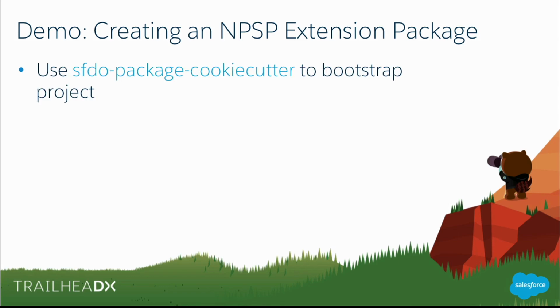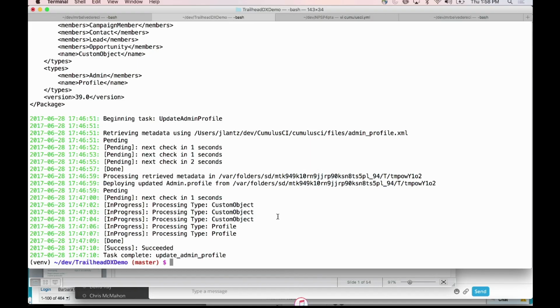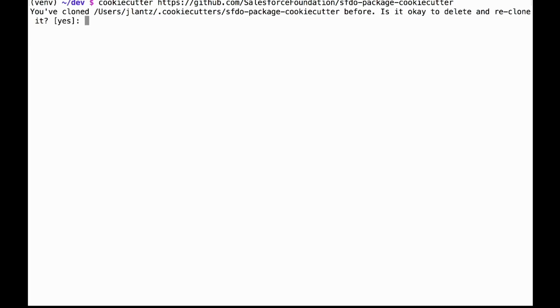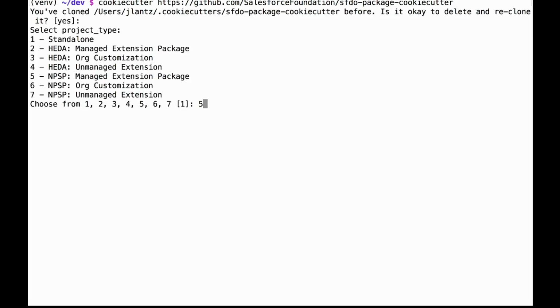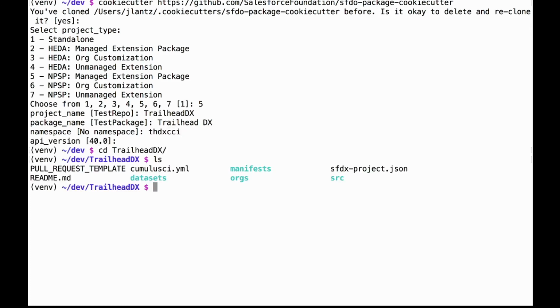I'll go ahead and kick this off. Just to give you an idea of what this looks like, we're going to use CumulusCI to spin up a new project and at least start the process of getting a devorg going. In here, I'm using a template that I created using a system called Cookiecutter. It gives me prompts to ask what type of project I want to create. This time I want to create a managed extension package for NPSP. I just have to give it some basic configuration, and now I've got this repository.